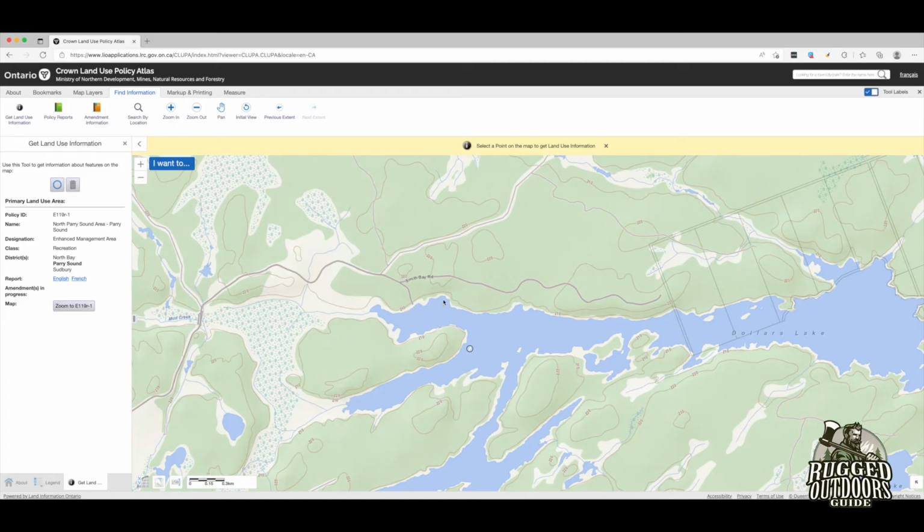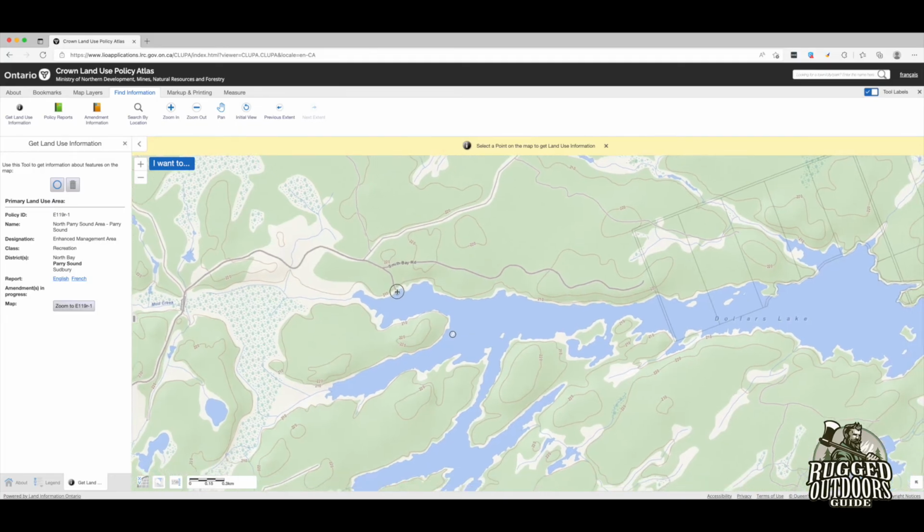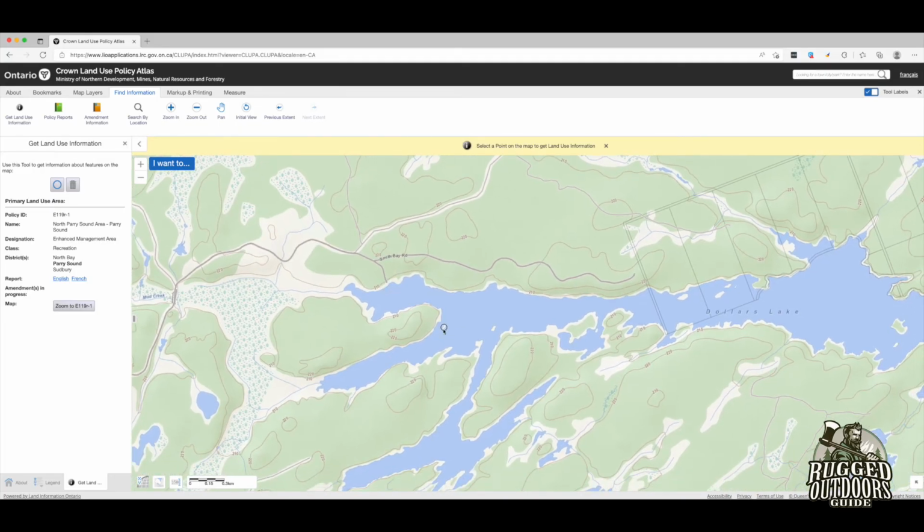And I'm very familiar with this bay right here. It's good fishing. I have friends that have a cottage along this side of the shore, and so I'm really familiar with this area. And you just hop in your canoe and away you go. All right, and that's how I know this island.